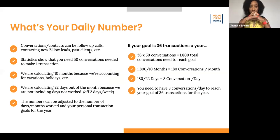And this is something that I think is so important, because a lot of people wonder, if I have 300 people in my database, what should that mean for me as far as the number of deals or the number of leads or the number of potential clients that I have? So here you just have to look at your daily number. What's your daily number? If your goal, for example, is to have 36 transactions a year, then all you need to have really is 8 conversations a day, because 36 times 50 conversations is 1,800. You would need a total of 1,800 meaningful conversations, and that's about 180 a month. So that comes to about 8 conversations a day.